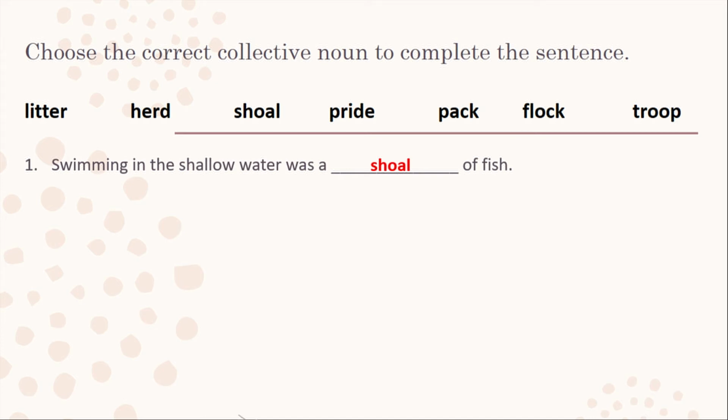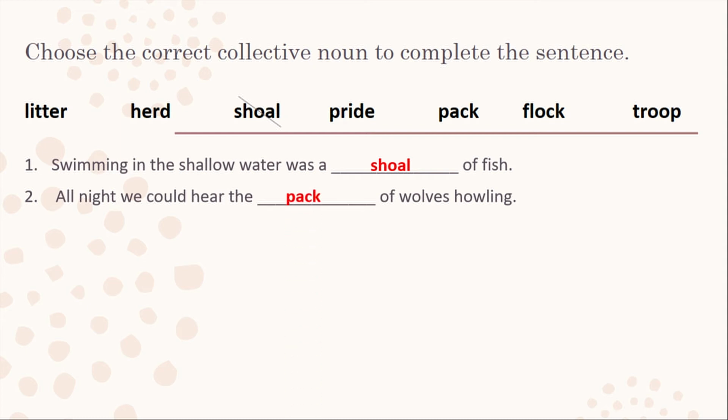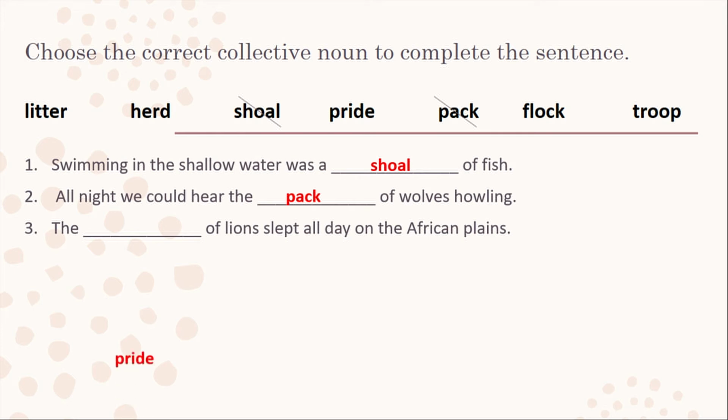Next one. All night we could hear the something of wolves howling. What do we call wolves? A pack of wolves. Yes. So we cross out pack because we used that already. Number 3. The something of lions slept all day on the African plains. What of lions? Yes, you are correct. A pride of lions. So we cross that one out.